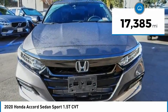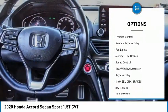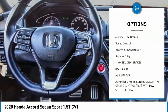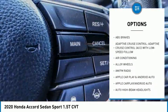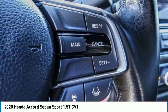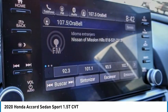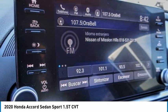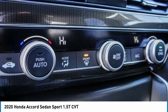Here are some of this vehicle's great options: electronic stability control, alloy wheels, brake assist, traction control, remote keyless entry, fog lights, four-wheel disc brakes, speed control, rear window defroster, keyless entry. This vehicle offers reliability and good looks at a great price. So come in and take a test drive today.